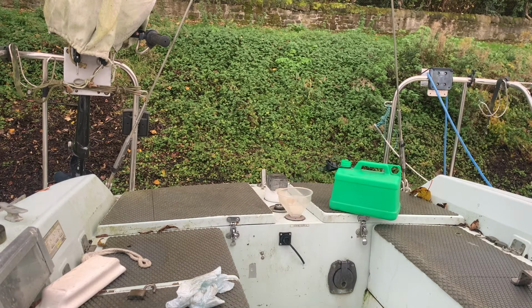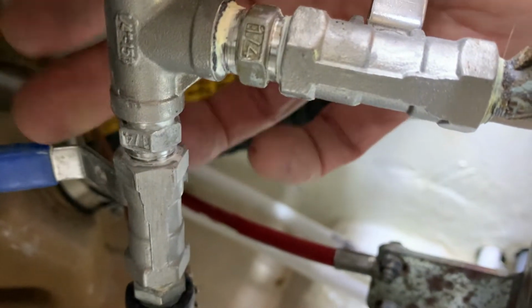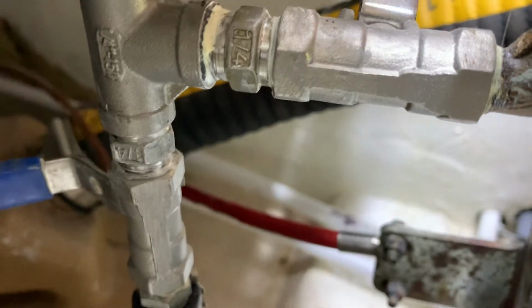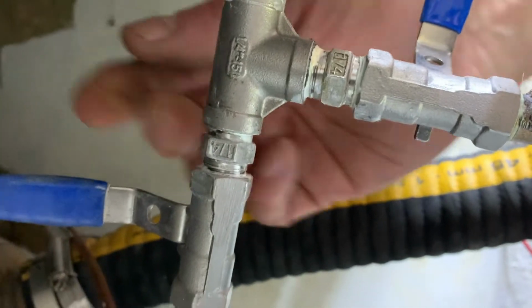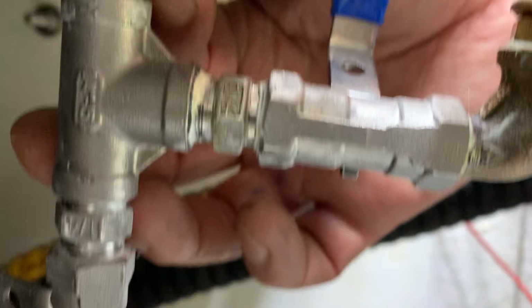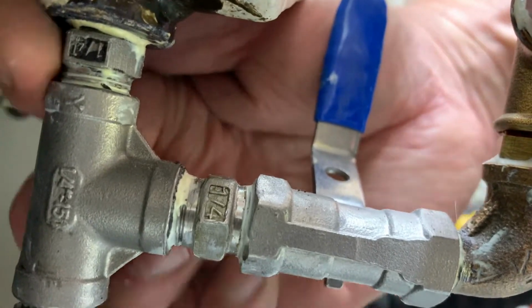So let's have a look inside. Right, so fuel's in the tank, and there's the valves there. There's no weepage, that's good. So I'm fiddling up, there's a drain valve there, no weepage. And that's where it joins on the tank. That's where it snapped off, just there.